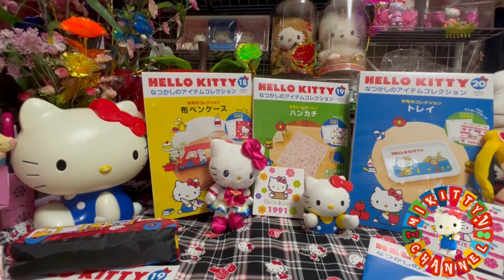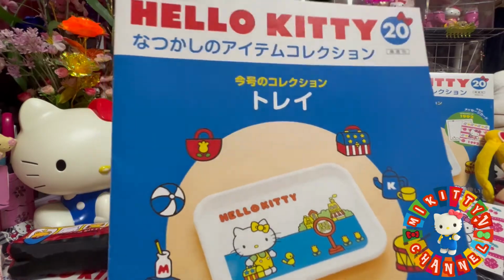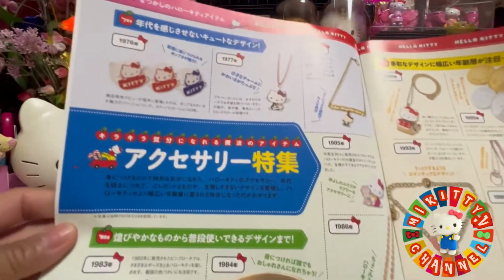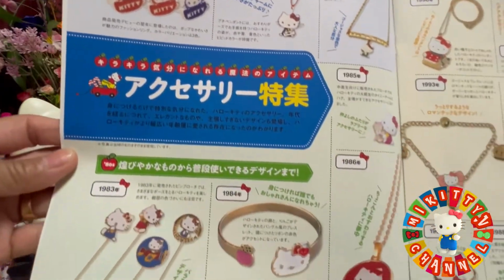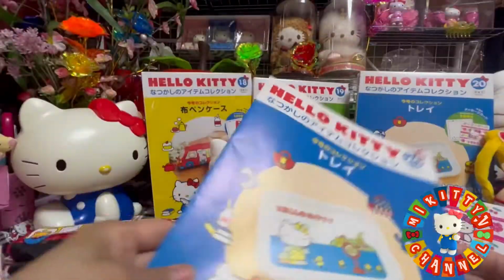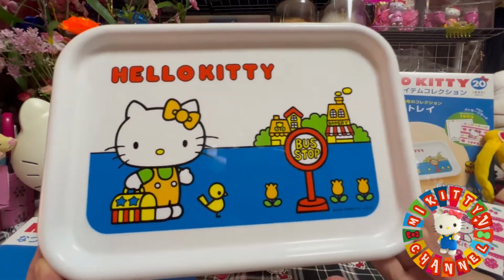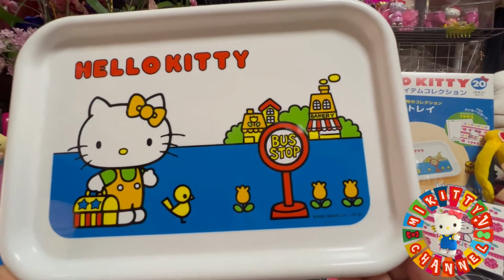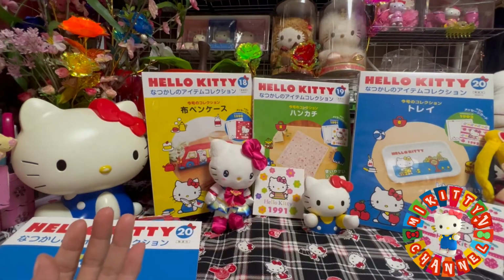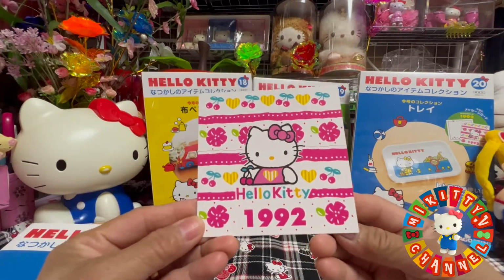And let's move on number 20. 20 is a tray. Accessory designs Hello Kitty. And the tray is this one. Very cute. Hello Kitty bus stop design. Hello Kitty. And of course, the message card. 1992 design of Hello Kitty.